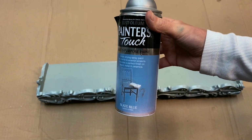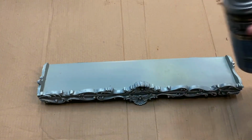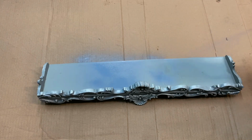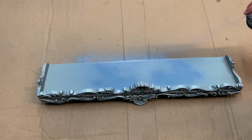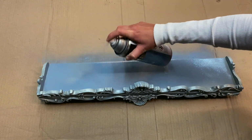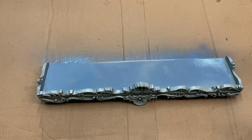Like I said, I really love the color of this little shelf and I wish I could have retained that color. I could have gone out and bought a spray paint to match this exact color, but this is a budget project and we work with what we've got. So I was happy that I had a spray paint in a similar color. It's not exactly the same, but it's close enough.